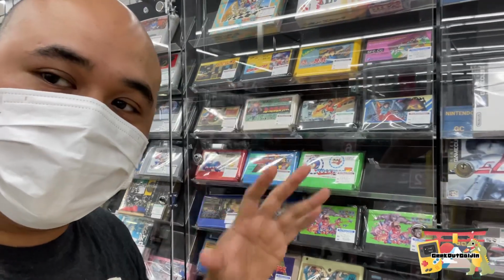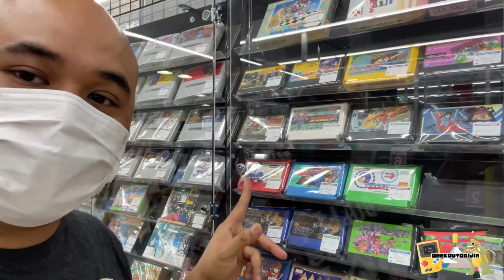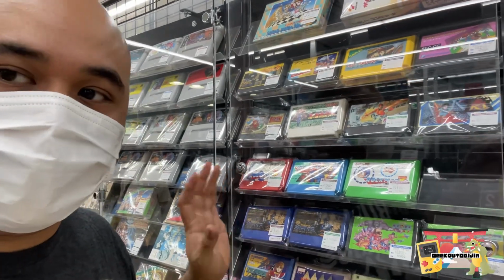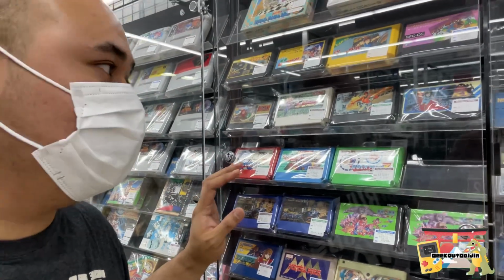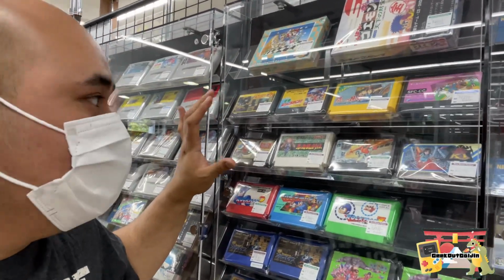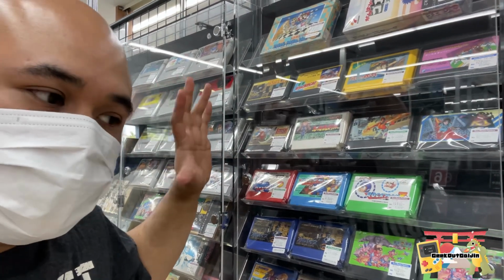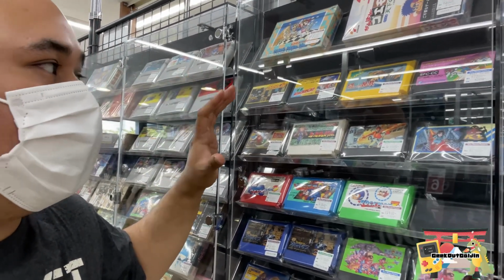This particular section brings so much nostalgia to me. This one I already have. Bought it for 1,000 yen. It's priced at 3,300 yen here. But moving up here, Battle City. It's the game that me and my brothers really played a lot the first time we got Famicom.